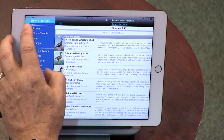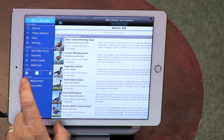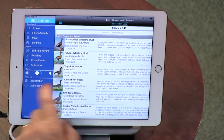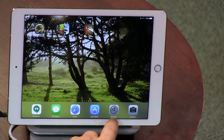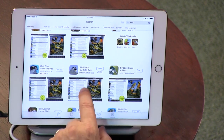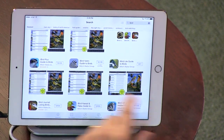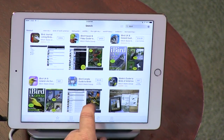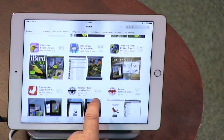This is not inexpensive, but I think given the price, it's a really great program. There are a lot of other related programs. In fact, there's even light versions that are free, the iBird Light Guide to Birds, if you want to just try before you buy. And if you're traveling, you might want to get the one in your region of the world.